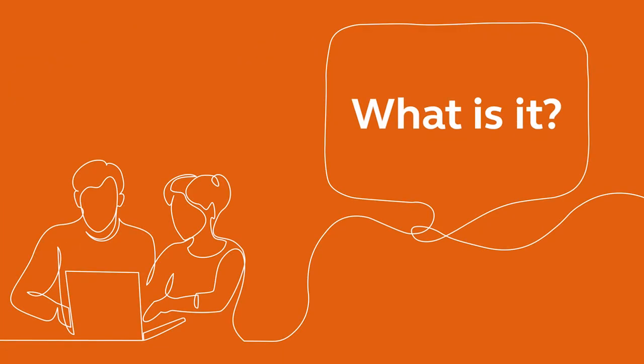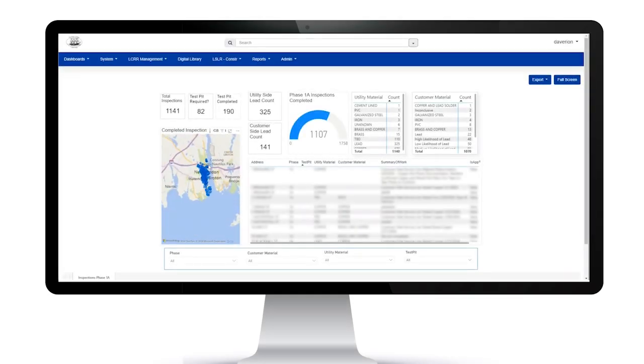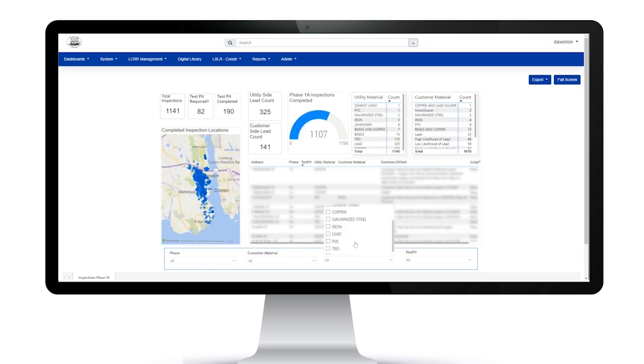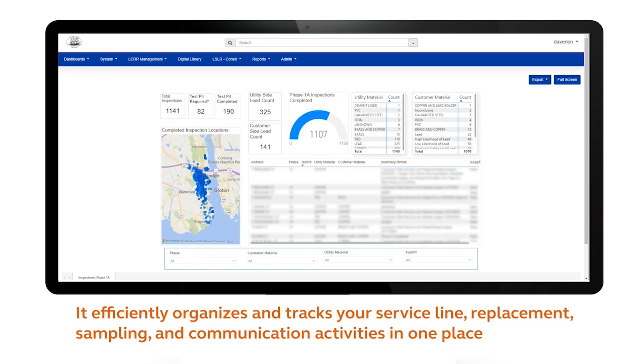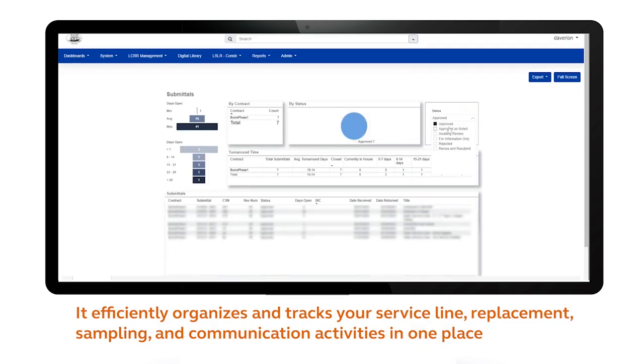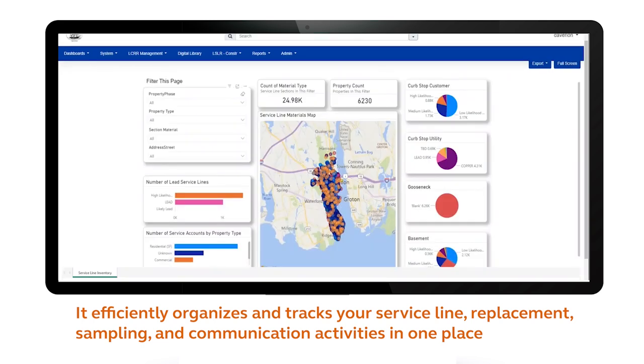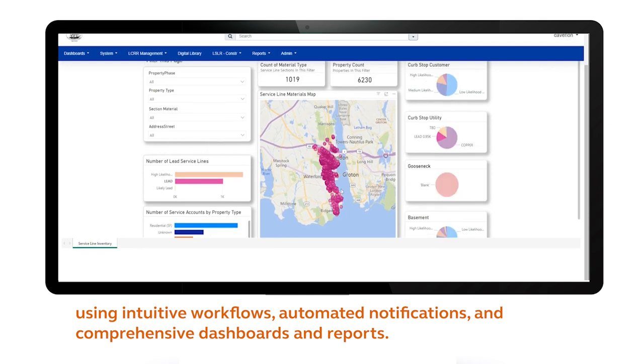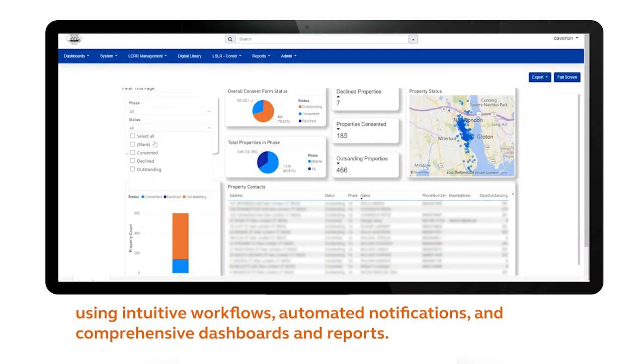What is it? Lead Insights is designed by experienced engineers and developers at Arcadis to simplify lead and copper rule revisions compliance and lead service line replacement programs. It efficiently organizes and tracks your service line, replacement, sampling, and communication activities in one place using intuitive workflows, automated notifications, and comprehensive dashboards and reports.